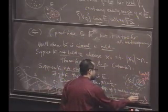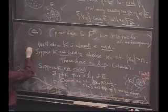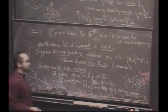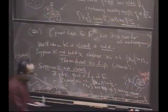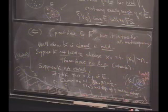I'll leave it at that. But this is a sketch of a proof. We drew a couple of sketches. But you obviously would want to justify this more carefully. Okay? But the important thing here is to get the idea.